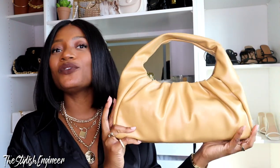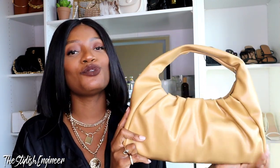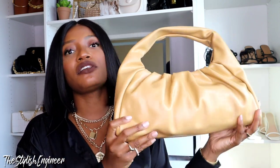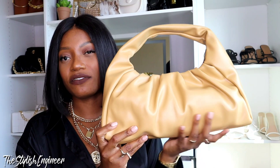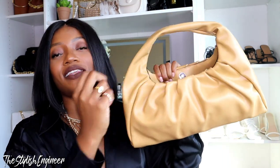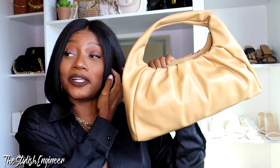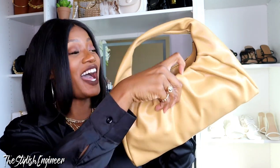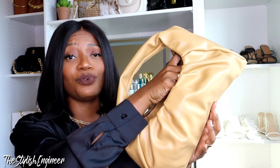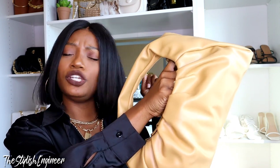Okay, sis, this bag is another really cute bag that I picked out from this haul. I don't know if this is a designer dupe. Please let me know in the comment section if it is, but this is giving designer to me. This looks like it would be a dupe of some kind of designer handbag. This bag is so cute. I love the color. I did not have a bag in this color in my closet, so that's why I got it, because I do have a few bags that have a similar design, but this color is cute. It's like a caramel frappuccino type color.